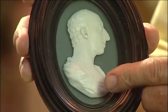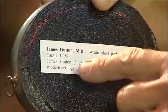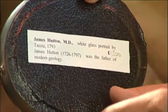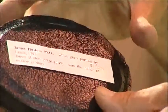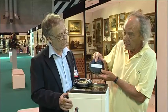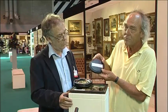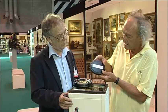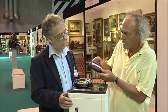And we've chosen this to discuss because it's got a fantastically good label on the back, which is what we were talking about. It has all the information that the customer needs, and this will be transferred onto the invoice, and he or she will know exactly what they've got. And it's a sort of guarantee, and this is what we really like to see when we're vetting stands. Good objects with good descriptions and prices clearly marked.